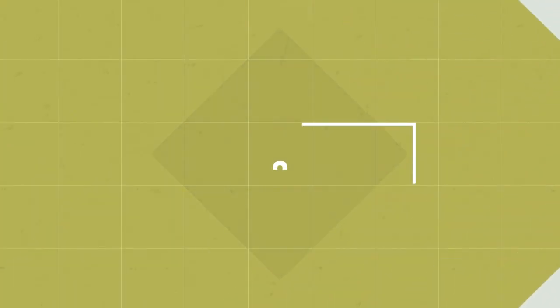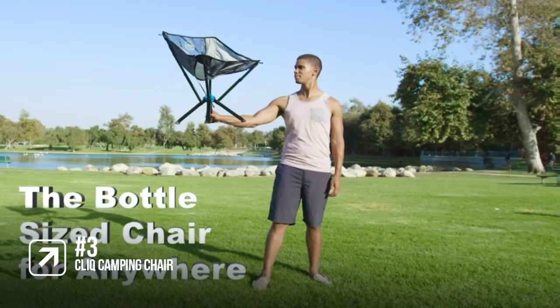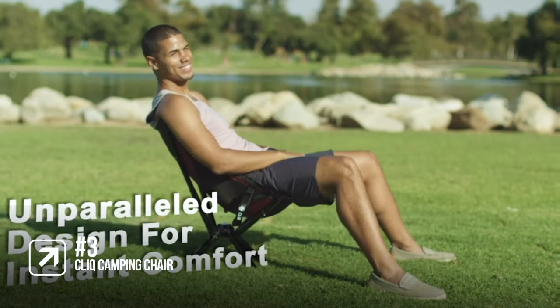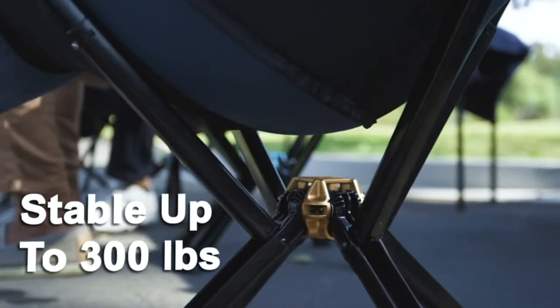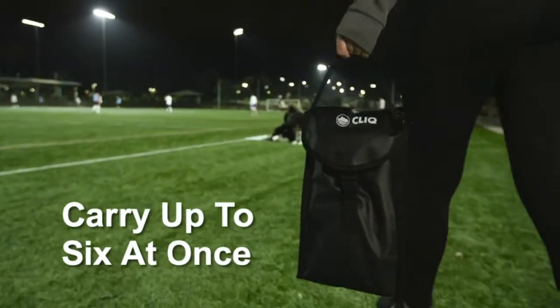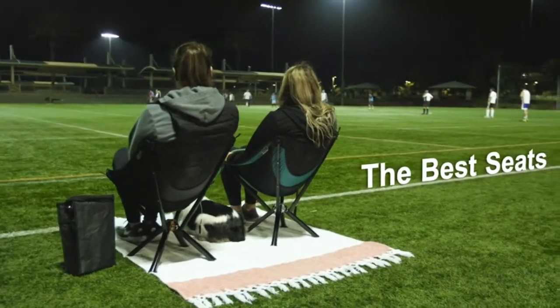The third product on our list is the Cliq camping chair. The Cliq chair is a unique offering in the conventional world of folding camp chairs. Despite its compact size when folded, this chair can support up to 300 pounds. Because it's so sturdy, it does weigh more than some of the ultra-lightweight camping chairs, so it's not quite a backpacking chair, but it's by far the lightest chair on this list.